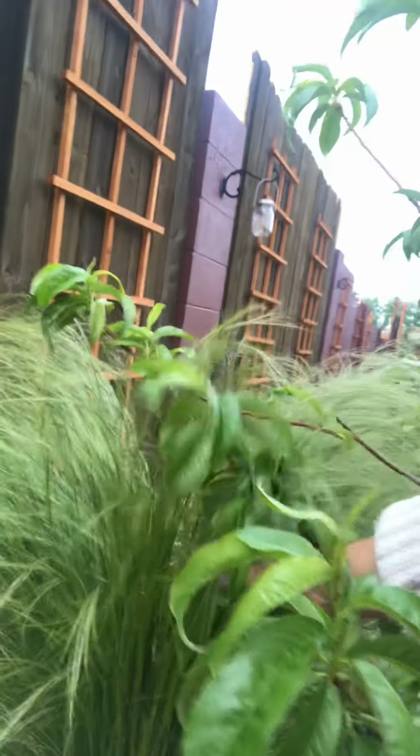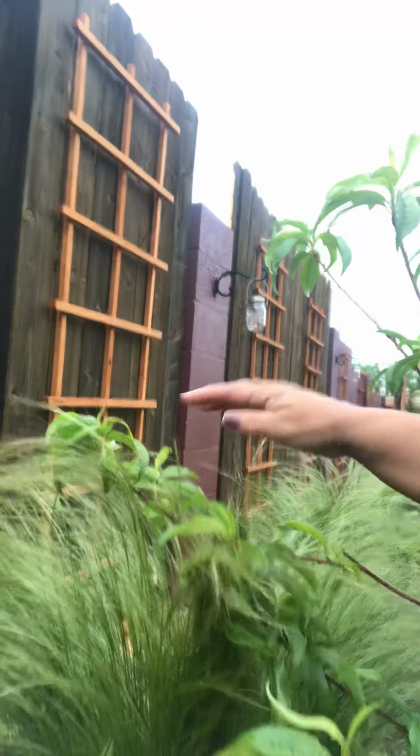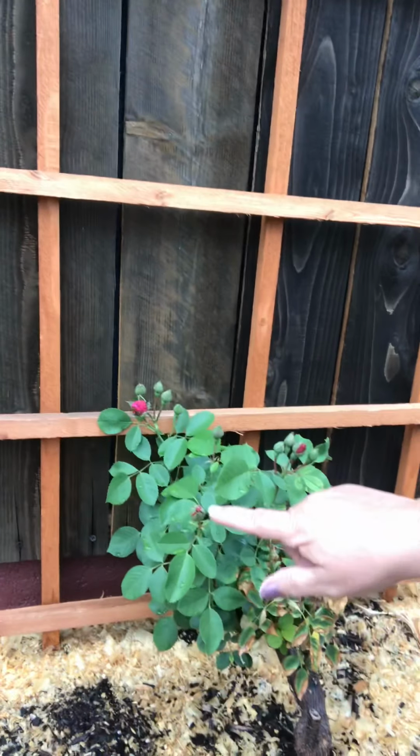And right here, this is the Mexican grass I was telling you about that's so tall. This one's the tallest one I've got. It's pretty high. And right here, got a rose that's got some buds on it. Very excited about that. Oh, down here is a lemon verbena. So that should get really big this year.